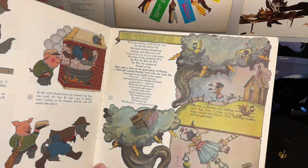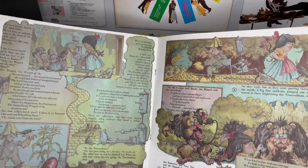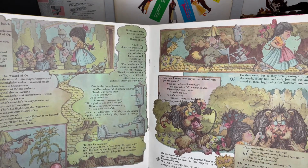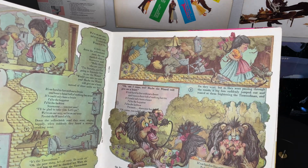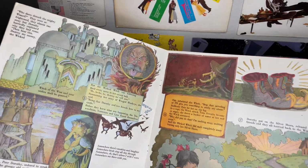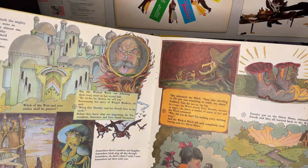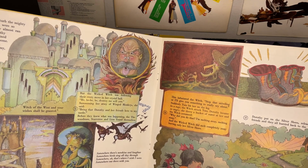I'm guessing this is like 75-ish, if I had to hazard a guess. I know I can look it up unless we come across a copyright mark. I'm assuming that's the era. So it's 45, 46 years old probably at least. And the artwork is pristine. The pages are nice and white. I don't see much yellowing at all.